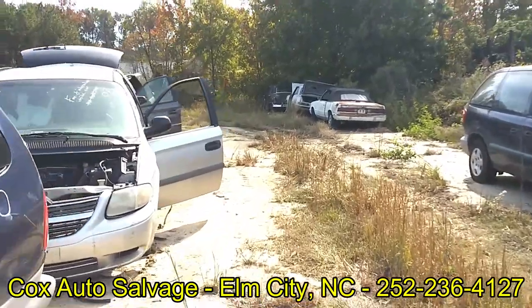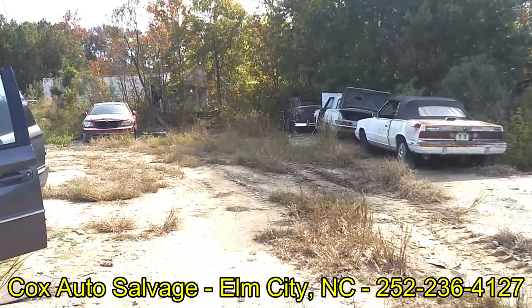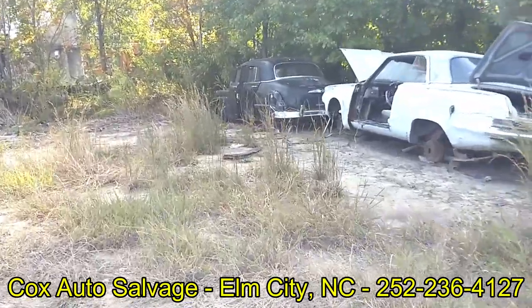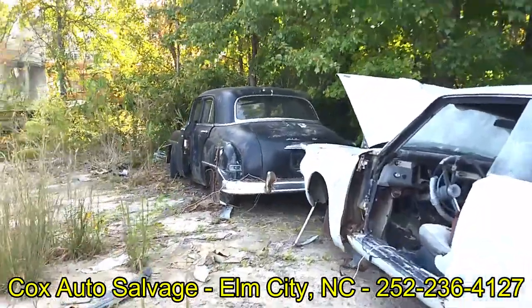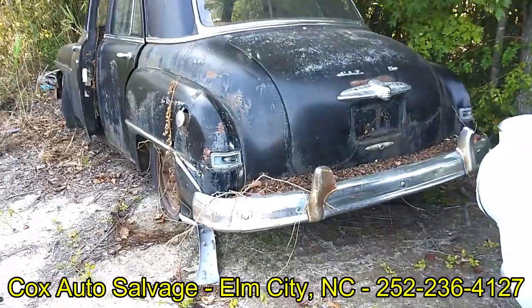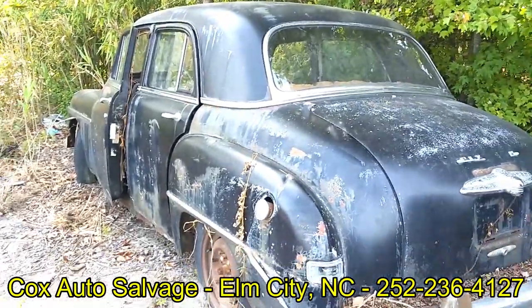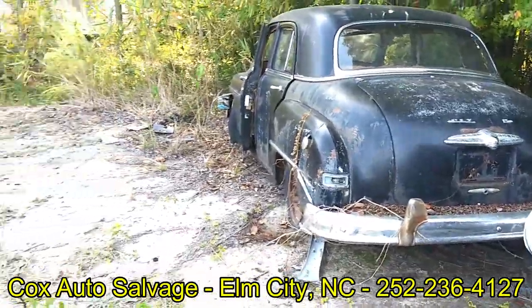Wait a minute. You guys know Hope, right? Wait a minute. No, the taillights are different. And it's a four-door, but I think this is a Plymouth. What? No, it's different. It's completely different. Oh my God, I thought that was another Hope. That would have been it. I would have pulled this car out here.